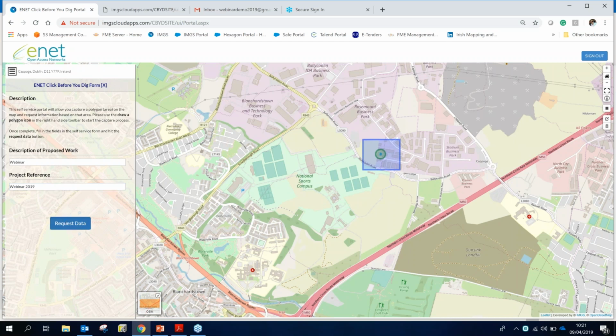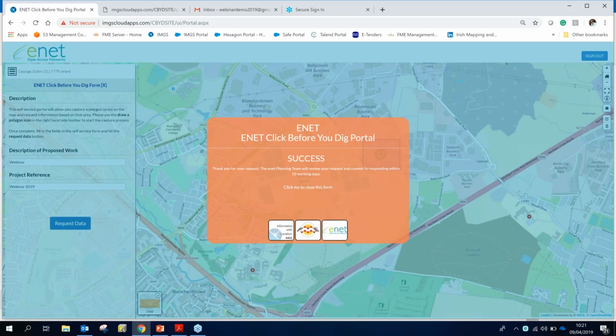So you can see your data is currently being requested. It's going to change now. So now up comes the next little splash screen, just saying thank you for your request. The Enet planning team will review your request and commit to respond to you within 10 working days. So again, this is obviously completely configurable in what you'd like to have up there. This is what Enet would like. Just tell them that you'll be back within 10 days. That's my phone vibrating there. So we'll explain how quick it is now in terms of getting that information back.